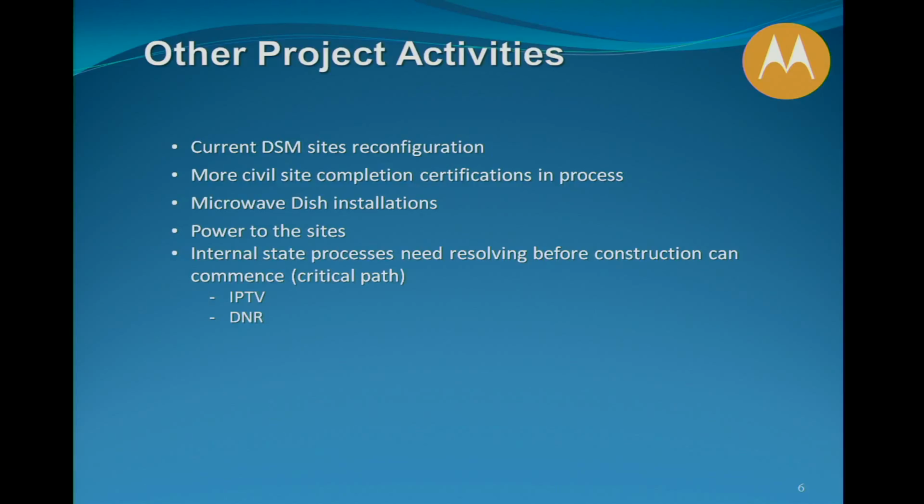So the point I want to bring here is that we're still dealing with some of the internal state processes before we can continue to build with the IPTV and the DNR tower sites. So right now, that process has been slow, so right now those sites are in the critical path. The saving grace for IPTV is that we can bypass some of the regulatories. DNR, I think 1 out of the 3 can be bypassed, but because we're right now pretty much almost in the middle of October, these are becoming the ones that stay on the critical path.